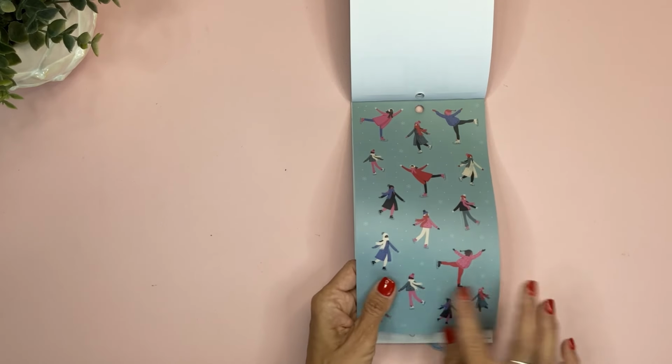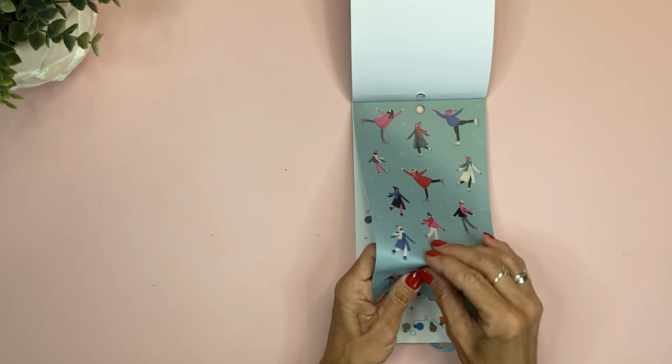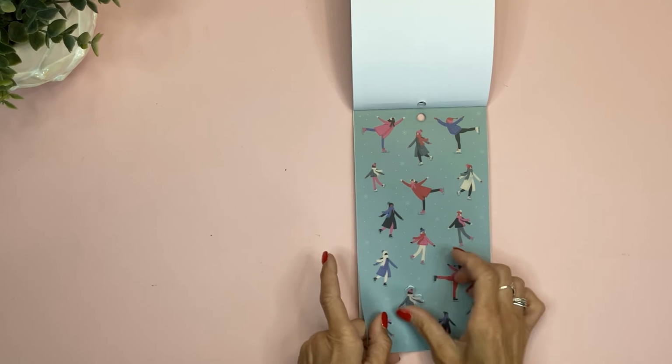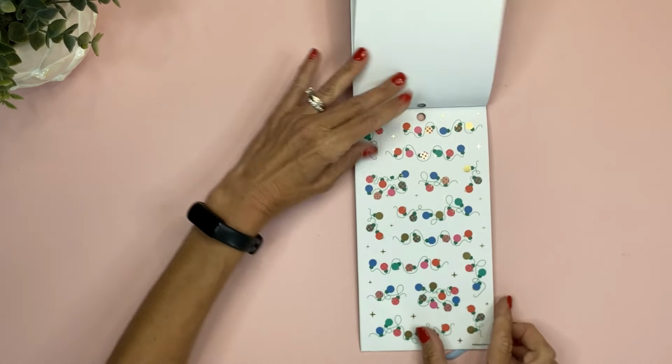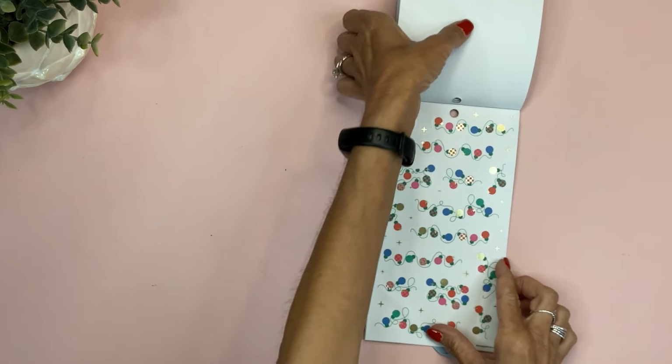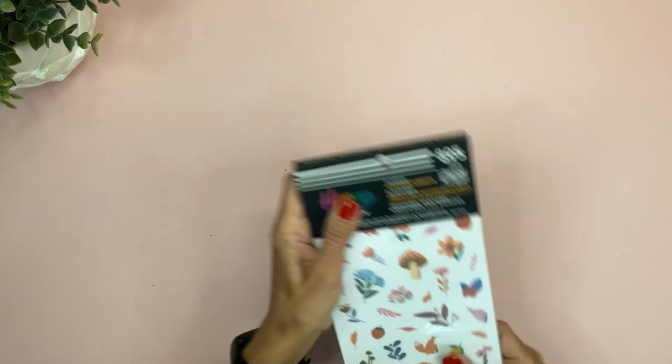Here are the people ice skating. This isn't on clear or transparent. It's just got that aqua background behind them. Then a full page of our Christmas ornaments with the gold foil on clear. So that is called Teaching Seasons. That's the classic.